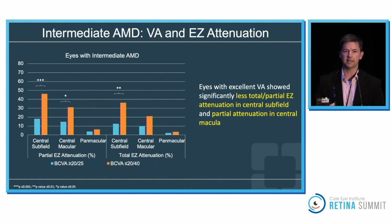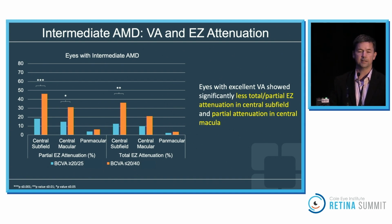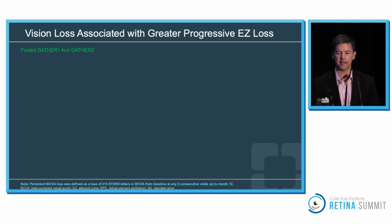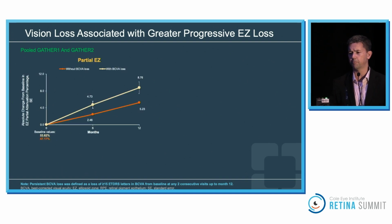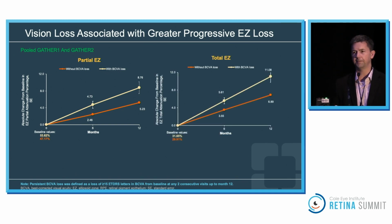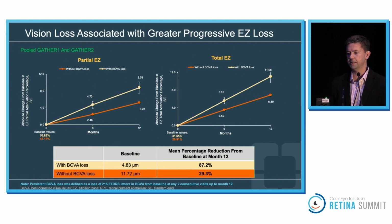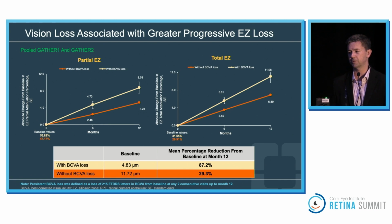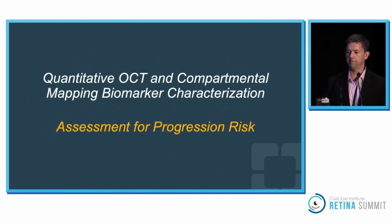And one of the interesting things, though, is that if you start to talk to patients who are coming in with other symptoms, such as dark adaptation or other challenges such as with reading, and their vision's still good, look at their ellipsoid zone. Oftentimes you'll see that it's compromised. We looked at this in the GATHER program, and those eyes that were losing vision were those eyes that were also losing photoreceptors. In addition, when we looked at baseline features, we found that those eyes that had significant vision loss were those eyes that had the most significant compromise at baseline.